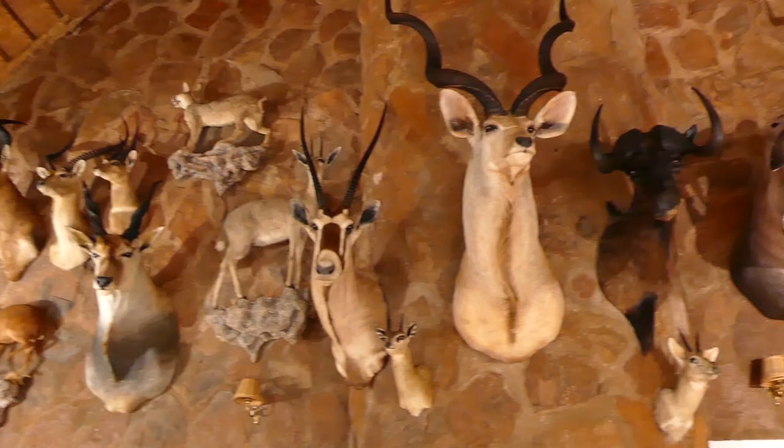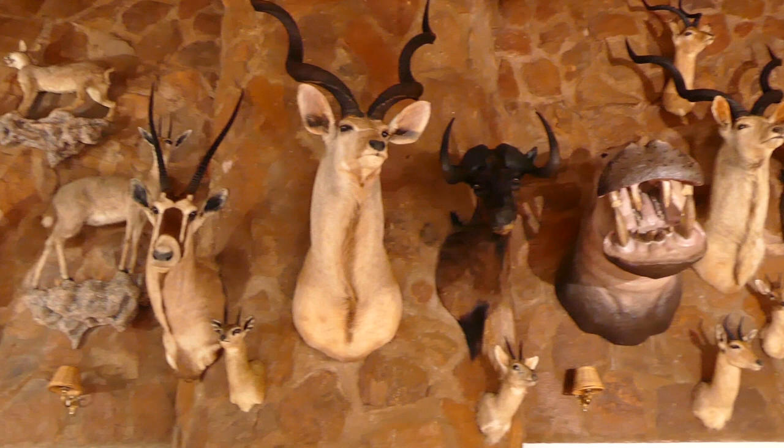As you can see, there's a wonderful array of trophies that you can hunt at Bennie Osmers Safaris, ranging from warthog all the way through to hippos. It's quite remarkable.